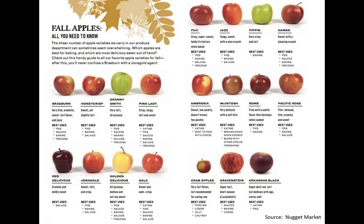Here's a chart of different apple varieties from a grocery store. Who here has a favorite variety of apple? How about tomato? How about squash? Not bad. Did you know there's just as much flavor and texture variation in other fruits and vegetables as in apples?